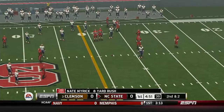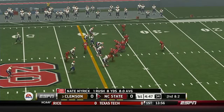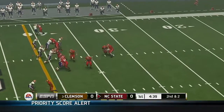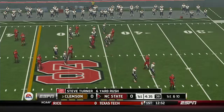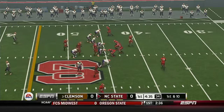Run there as they work the outside. That's a good seven. That makes it second and 2. Good outside run there. The quarterback held on to it and turned it into a first down. That's very frustrating for this defense.